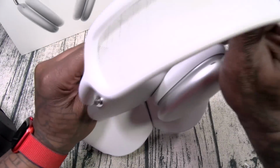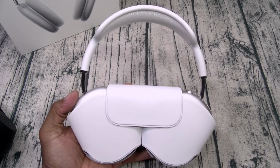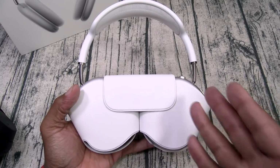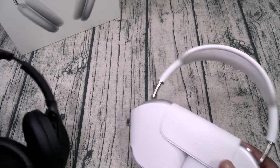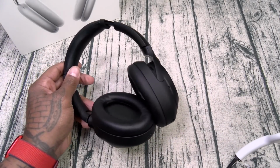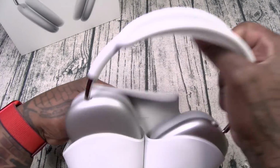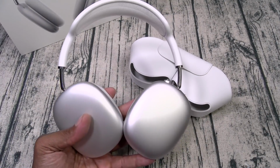The case, I'm telling you, everything about these headphones just screams quality. All right, now keep that in mind. Half of the reason why you're buying these headphones is for the flex. We got to talk about that real quick. All right, now when you pull up wearing your Sony M4s, nobody's looking at you. Right? Nobody's looking at you. You pull up with the AirPod Maxes on, people are going to be like, yo, who that? All right, who that? Especially if you know what you're doing.